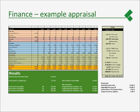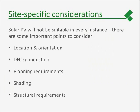You can see that from the totals column on the right-hand side for this particular project, where we're expecting a £60,000 capex, we've got a total project income of around 300,000. So after costs for O&M, after the initial capex, we're looking at coming out with a total income after costs of around 205,000 over a 25-year period.